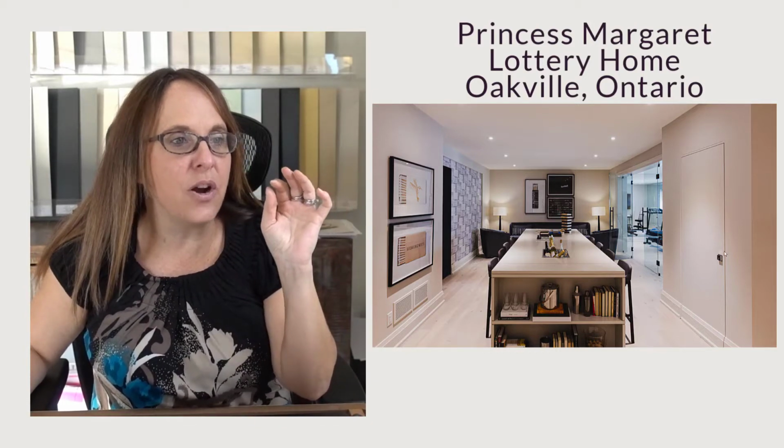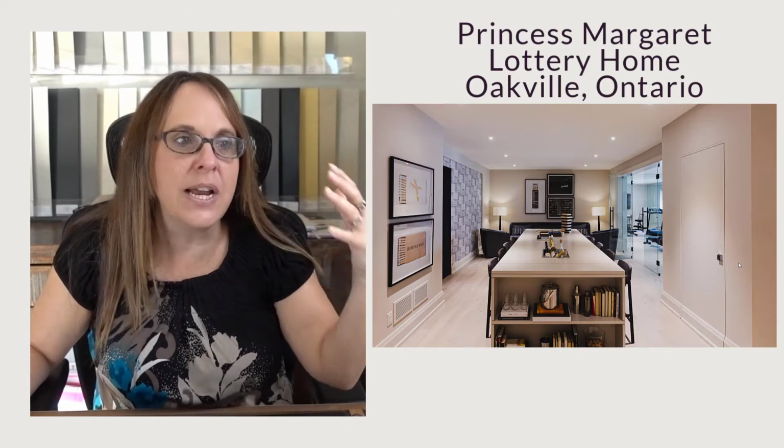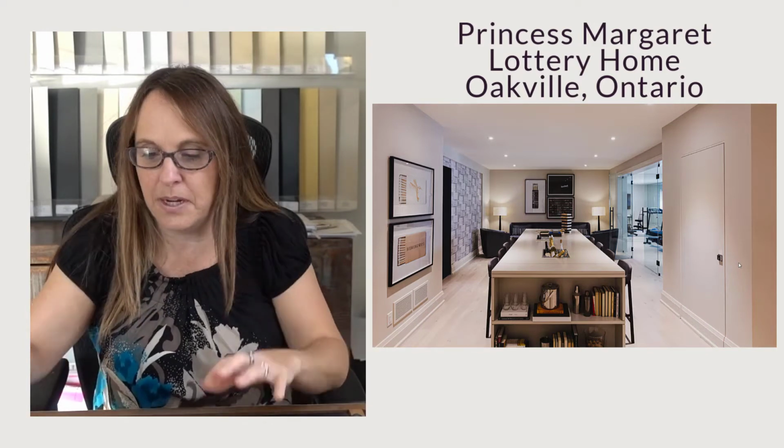The counter here has a little more detail, and yes, you could argue, well, Claire, the one upstairs had some detail, but you're probably not eating here like you are in the kitchen. Maybe entertaining, yes, but not using it like you would use a kitchen, so I like it here. And again, I love the color of the walls. They're beautiful. Let me confirm the color for you. Yep, the color is once again Pale Oak.